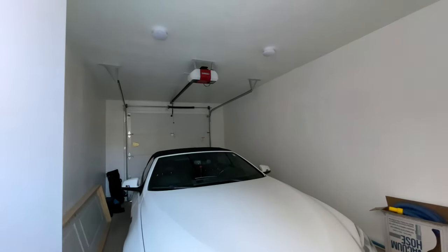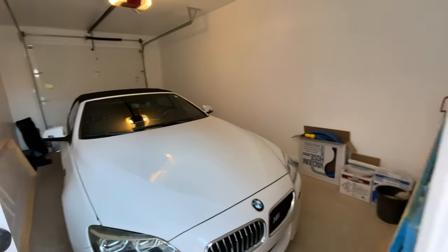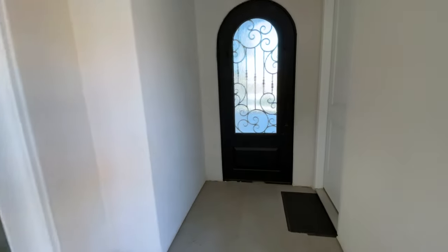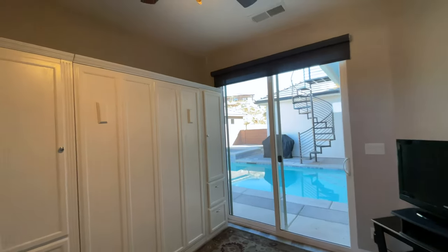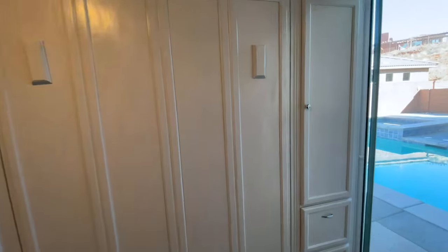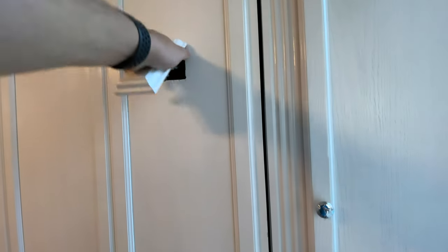So this is a one car. And then right next to it is a set of sliding doors. I may have to access it. So this is actually a casita. Essentially, this is like detached living quarters. You have access to the pool through the sliding door. There is a Murphy bed right inside here that can be pulled down. It's usually a tricky way of doing it. I don't want to break anything.